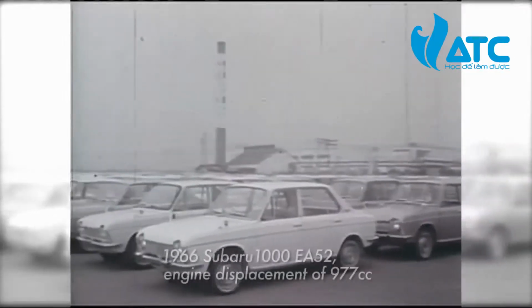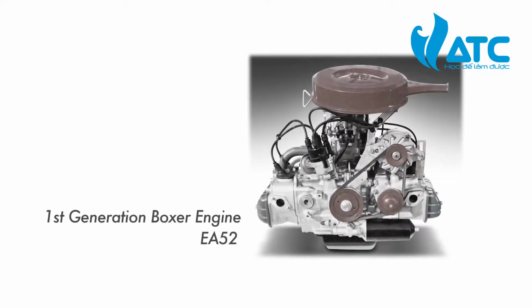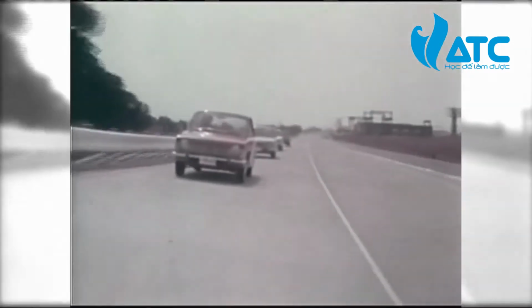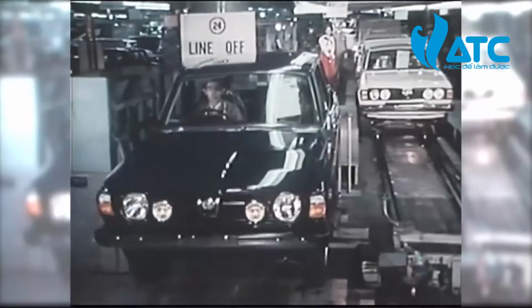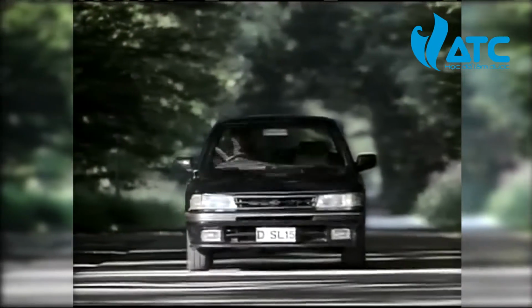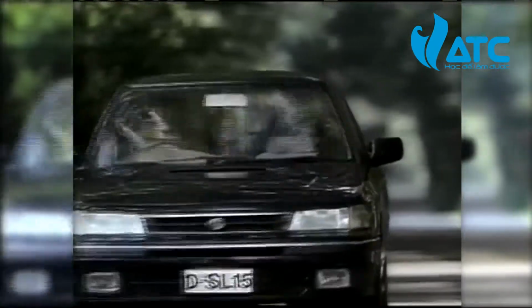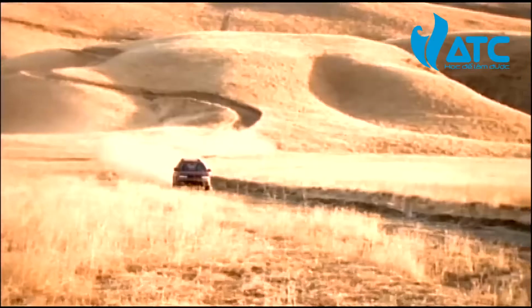Development of the first Japanese boxer engine was complete, Subaru 1000. At the time, a longitudinal, horizontally opposed front-wheel drive engine layout was a simply groundbreaking concept. In the 45 years since the first boxer engine was produced, Subaru has made continuous developments to its design. All of this knowledge is the direct result of years of constant effort. Subaru has been solely committed to the horizontally opposed engine.